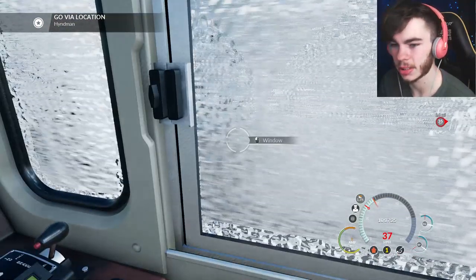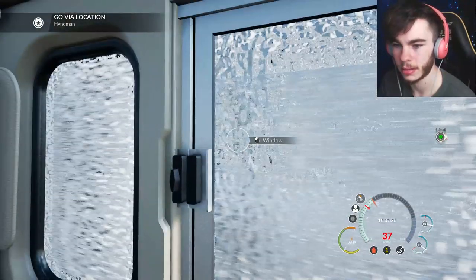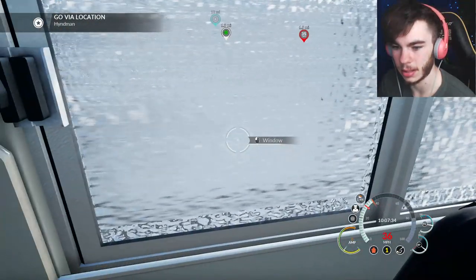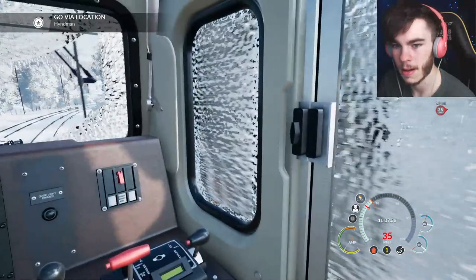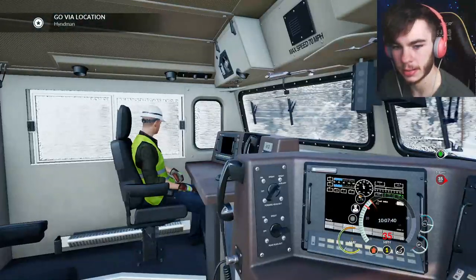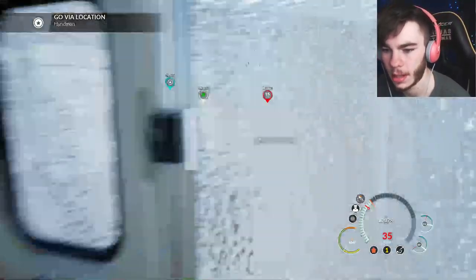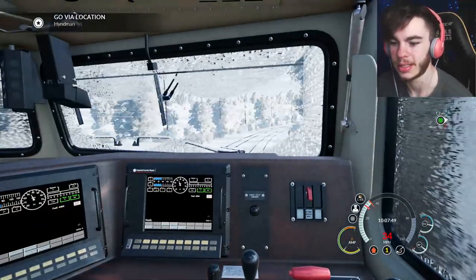The right window textures are glitching. Are they glitching? I don't think they're glitching. I just think there's frost on the window. Oh, yeah, I guess they are kind of messed up, aren't they? Interesting. Oh, well. You know how we fix that? We just open the window. That's how we do it.